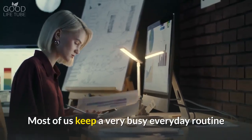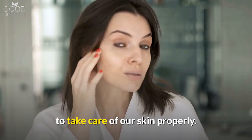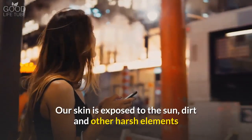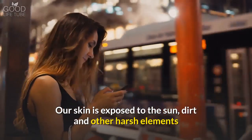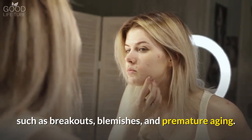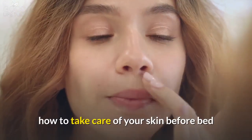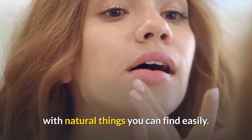Most of us keep a very busy everyday routine, and so we don't always have enough time to take care of our skin properly. It shows. Our skin is exposed to the sun, dirt, and other harsh elements that might end up causing problems, such as breakouts, blemishes, and premature aging. But don't worry, here we'll tell you how to take care of your skin before bed with natural things you can find easily.